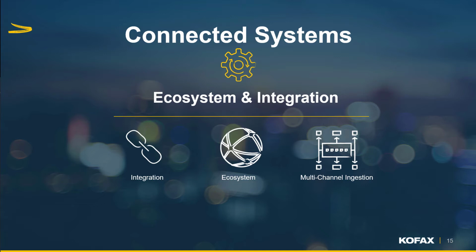And then, of course, also if we think about connected systems, we need to be able to, as I said, capture information from any channel there is. So we are now at a point where it's not just physical paper, it's not just email, it's also social media, it's WhatsApp coming into organizations, it's news feeds that we want to monitor in a multi-channel way.